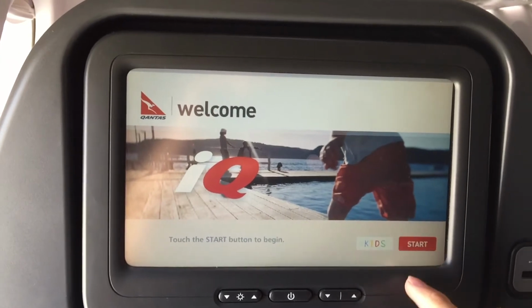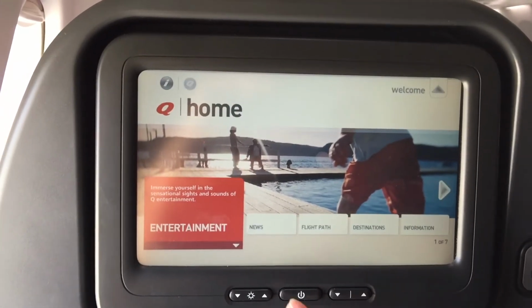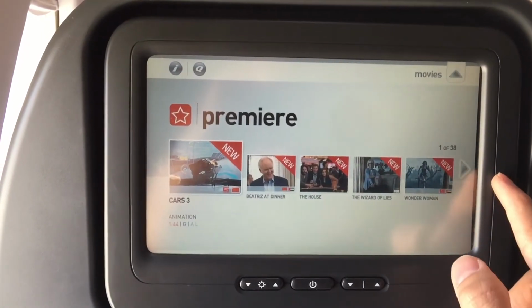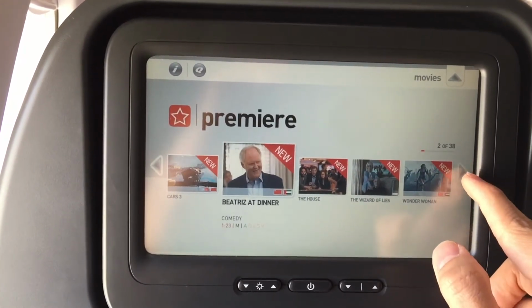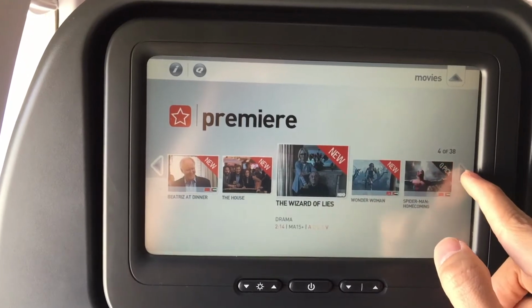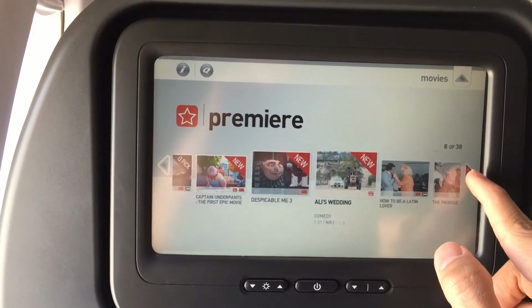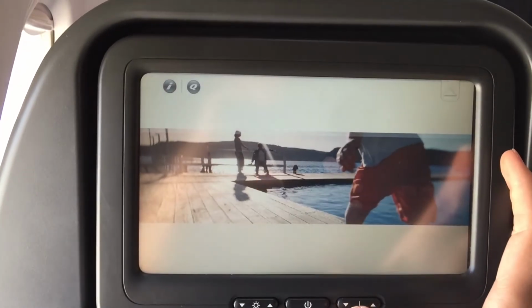Let's check out the TV. The movies are quite up to date. There are movies like Despicable Me 3 and Wonder Woman. It will also show you the flight path for your flight.